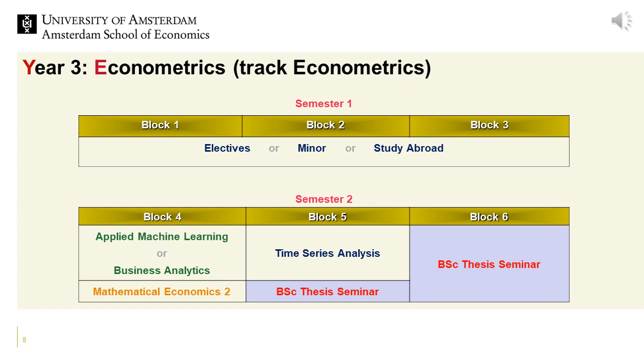This is what the third year looks like for the econometrics track. The first semester is left to the student to fill up, either with electives or a minor. Alternatively, the student can spend this semester in another Dutch university or a university abroad. The program is completed by writing a bachelor's thesis in the second semester.